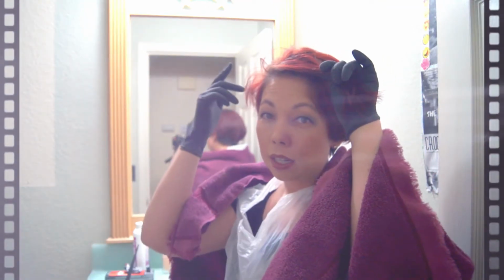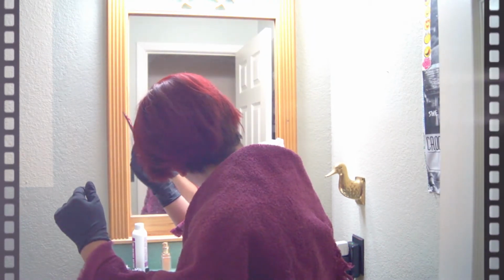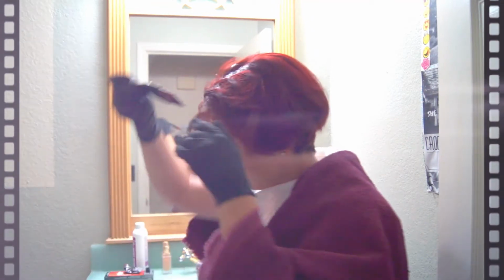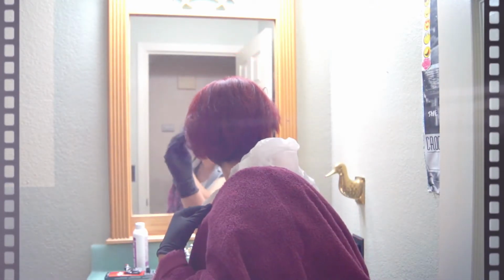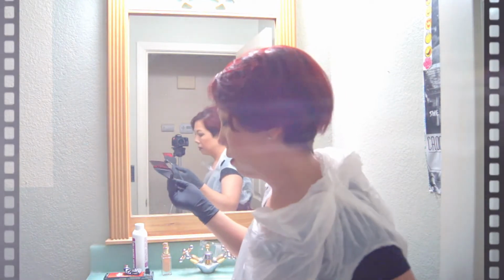Take each section. When you have longer hair, you kind of have to tie it up to do each section to make sure you get them all evenly. You kind of see what I'm doing. Basically want to saturate it until it's all covered up.